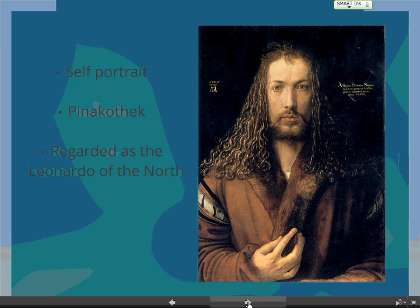He's like the measure, isn't he? The highest measure, right? So to compare someone with Da Vinci, that's pretty awesome, right? So we compare Dürer to Da Vinci here. We call him the Leonardo of the North. Now, who does this painting look like? Tell me what you're thinking.